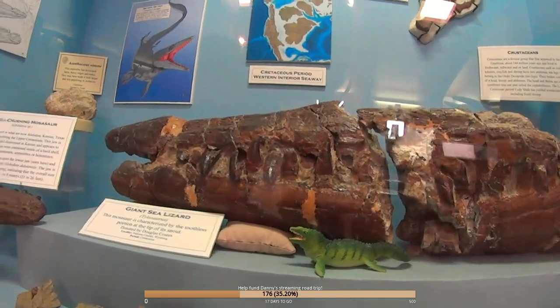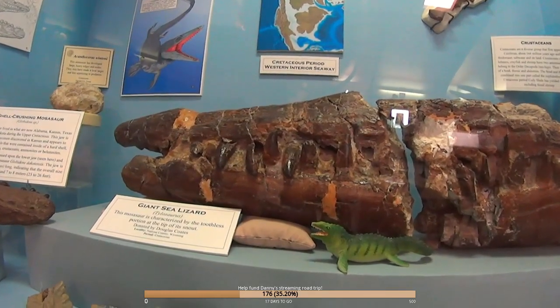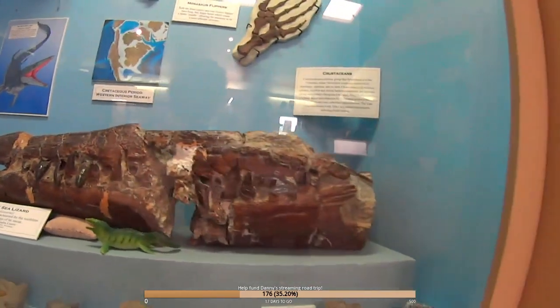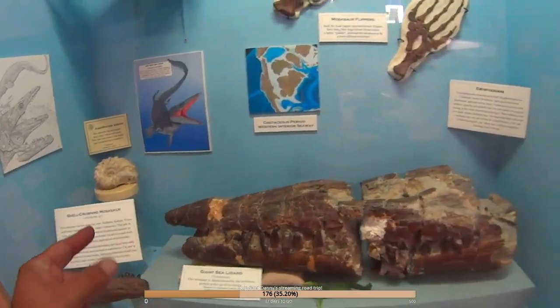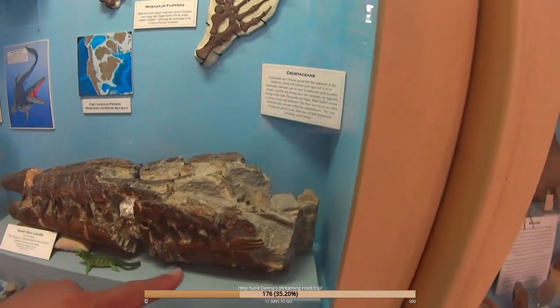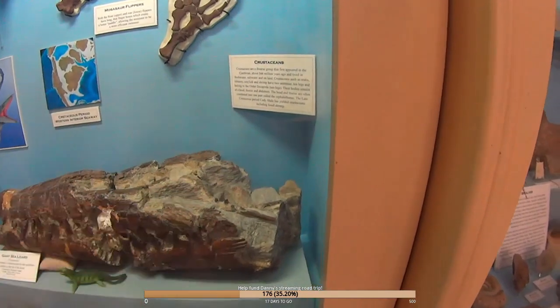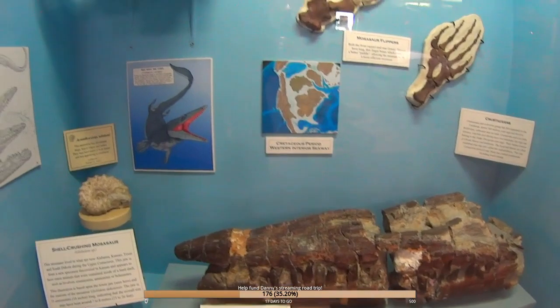So this mosasaur is characterized by the toothless portion at the tip of its snout. Donated by Douglas Coates from Natrona County, Wyoming. You're only looking at the front of its jaws right here. This would have been such a big animal. That portion there is toothless at the front. You've got teeth extending to the eye socket, which would be about there, or maybe even a bit further back. This animal in life would have been like 40 feet long, like 12 meters. Really impressive. It would have looked a lot like that.